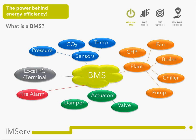The BMS has a number of different sensors that it uses to determine what to do with those plant and actuators I mentioned earlier. There are temperature sensors that are located in each zone in the building. There are temperature sensors usually located outside and at various critical points in the ventilation and pipework of the ventilation system. CO2 sensors are usually located in the ventilation system and are used as an indication of the air quality and can also give an indication of occupancy in a building. Sensors are used to provide warnings and alarms that, for example, can give early indications that filters are becoming blocked.